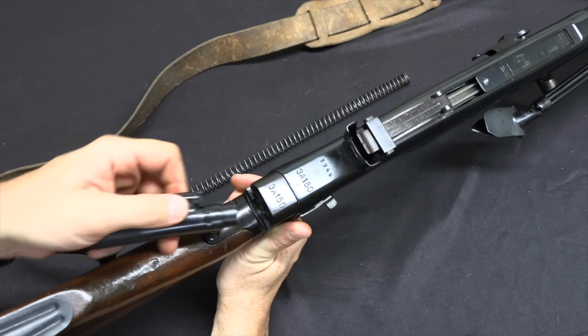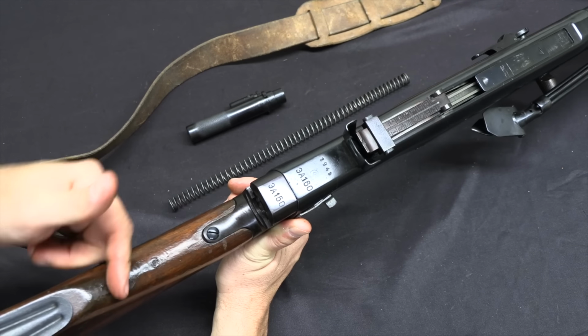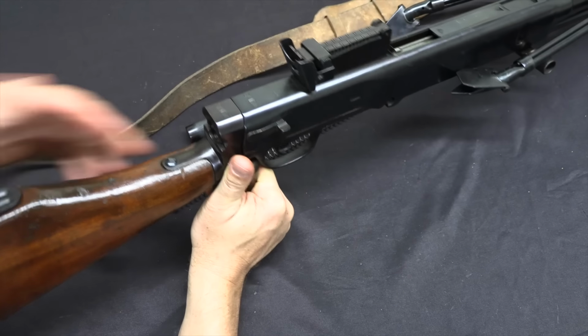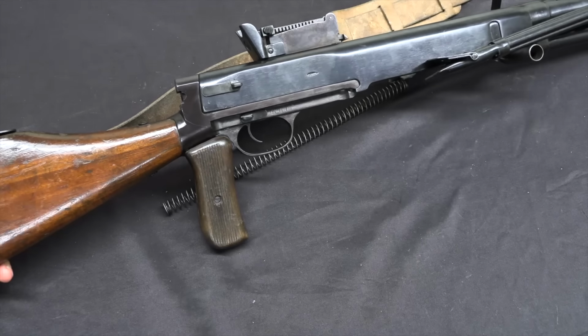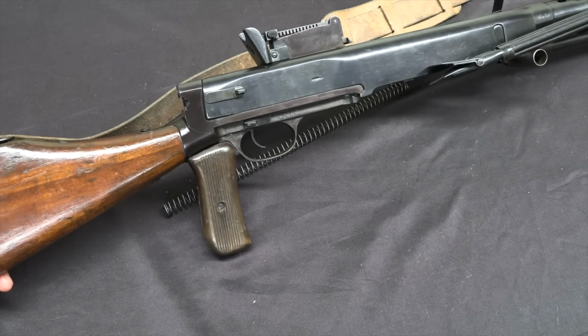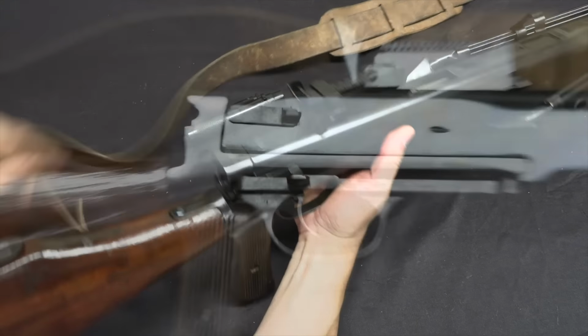This, by the way, if this seems like a weird kludge to have the spring coming out the back of the receiver above the buttstock here, that's because that was part of the DPM update. Originally, the recoil spring was wrapped around the gas piston. That led to problems of losing temper when you had too much shooting, so they retrofitted the guns and moved the recoil spring back here.